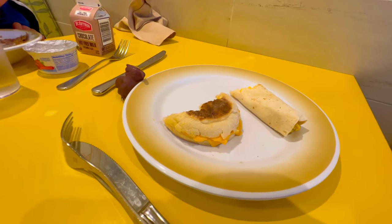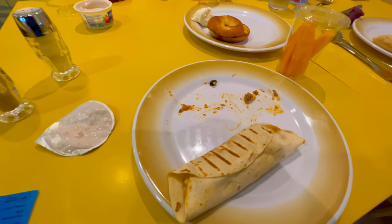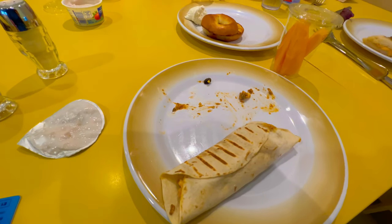This is pretty good. It's definitely better than waiting in line at the Windjammer. It's all right. I mean, you know, it's like Taco Bell. This breakfast sandwich is actually really good. And this is, you know, it's better than Taco Bell. I lied. It's just a little bit better than Taco Bell.